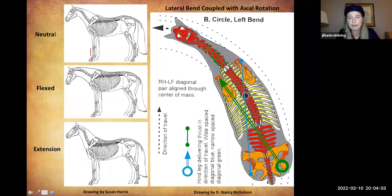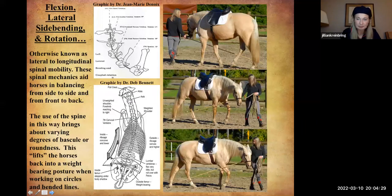So here on the right, we have a picture of a horse that is moving in lateral bending, okay? So there's a second part to this, as I had already said, is that lateral bending, when done correctly, is always coupled with what is referred to as axial rotation, okay? So let's take a peek at axial rotation. All right. Now, I'm going to leave this slide up here for a while so that you can study it, because it can be a slightly confusing concept to wrap around in our brain.